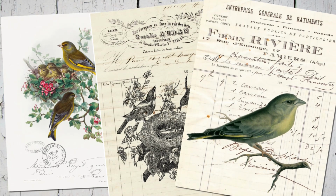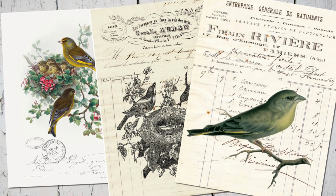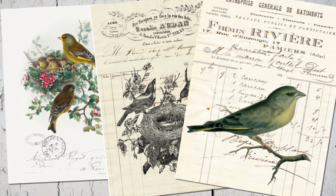And all of these will be over on the blog. You guys can grab these and sell them, put them in a frame, put them in your booth and make some extra money. But here are the tags.